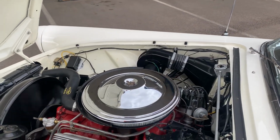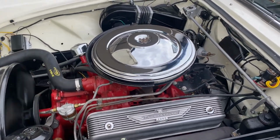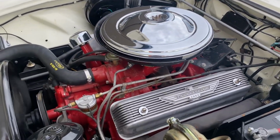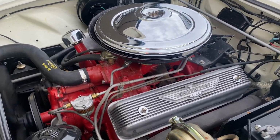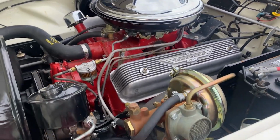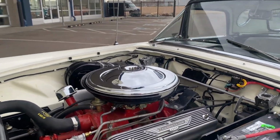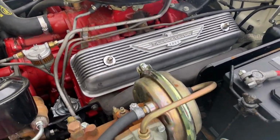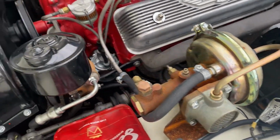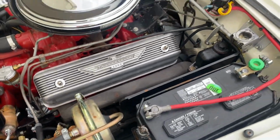All right, there's your Ford Y block V8 engine. This is a D code according to the VIN number, which designates this as a 312, which was the bigger cubic inch for the time. It's got an aftermarket Holley 4-barrel on it. You can see you got power brakes here. You got power steering over there. And a really nice, honest engine bay.